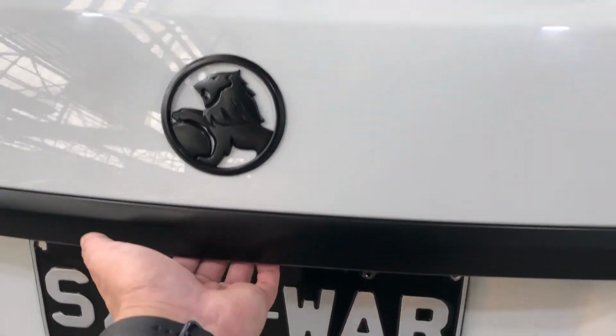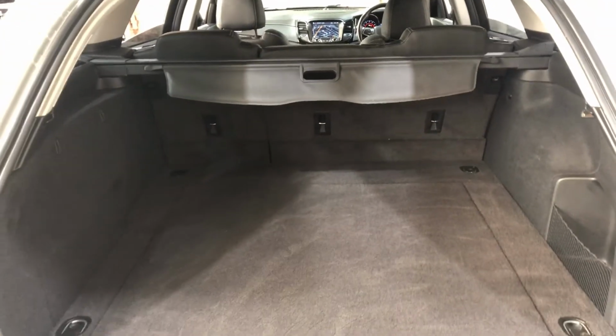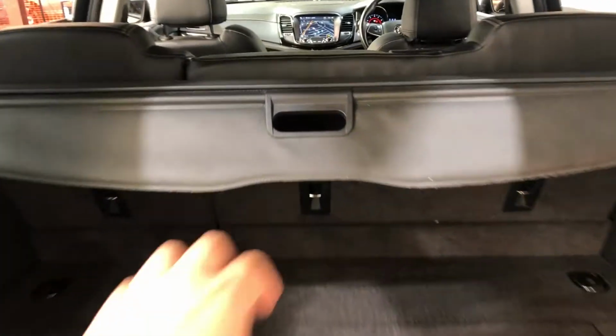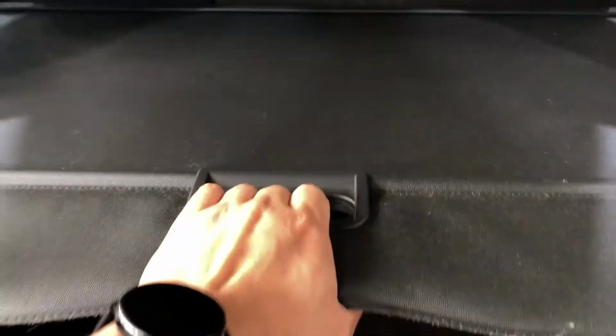Heading inside the boot, being a full-size wagon, you know you're going to get heaps of boot space at the back as well. If you ever need more space, the two back seats do fold down. The car also comes with this cargo blind, so you could hide all your private belongings away from other people.